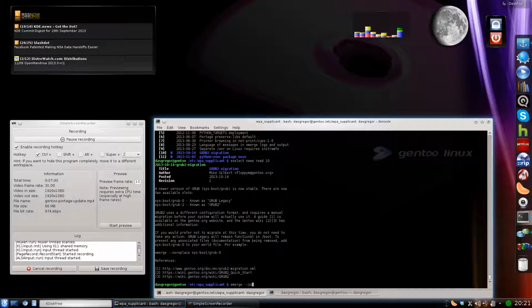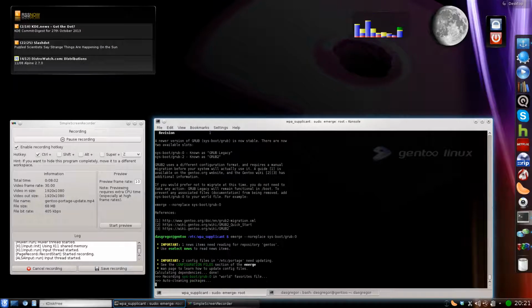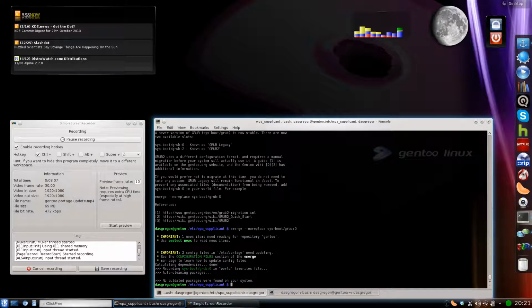So, emerge --noreplace sys-boot/grub:0. All right. Let it clean itself up. All right. Thank you, Gentoo. I appreciate it. Let's look at that other news article.